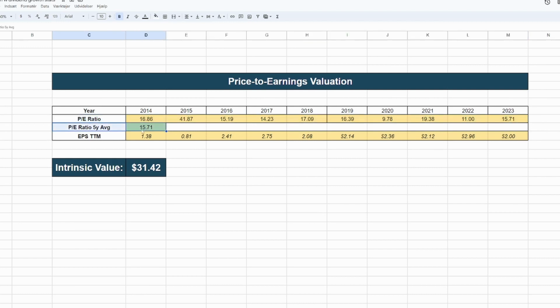Next one is the price to earnings valuation, where we do take the PE ratio from the different years. We then average just the last 5 years together, combine that with the last 12 months of EPS. We arrive then at an intrinsic value of $31.42.